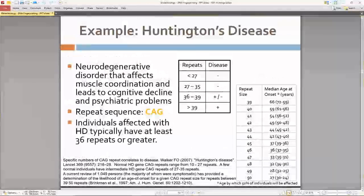Huntington's, I'm sure you have already heard of this before. Huntington's repeat sequence is CAG. It's a neurodegenerative disorder that affects muscle coordination and leads to cognitive decline and psychiatric problems. Individuals affected with Huntington's disease typically have at least 36 repeats or greater. If you look at this chart, it's basically showing you the number of repeats versus whether or not they're affected by the disease.